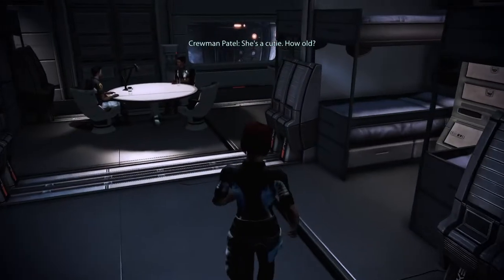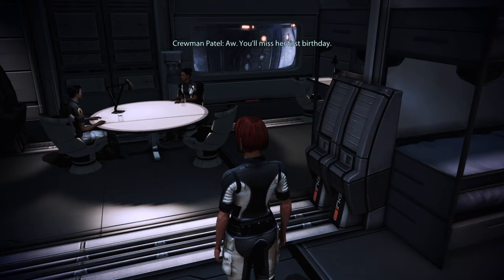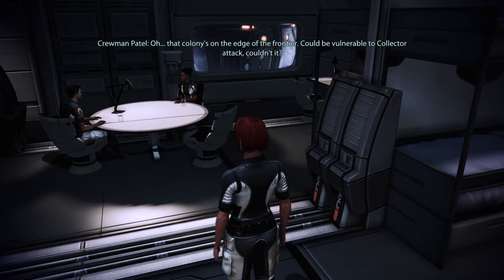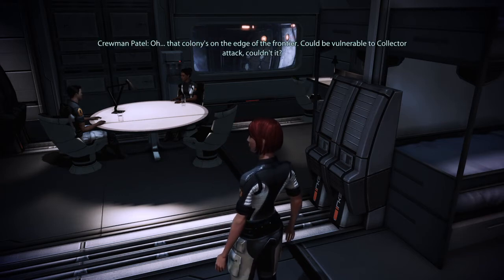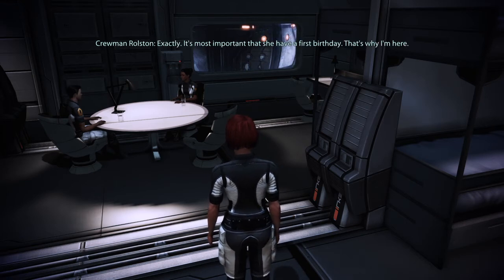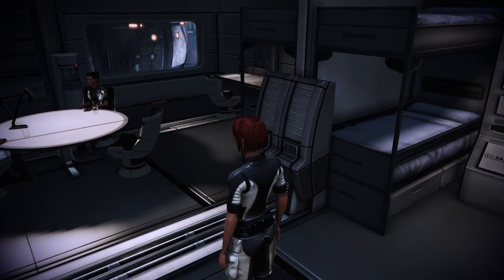Oh, she's a cutie. How old? She'll be a year old next month. Oh, you'll miss her first birthday. Well, my family lives in New Canton. Oh, that colony's on the edge of the frontier. Could be vulnerable to Collector attack, couldn't it? Exactly. It's most important that she have a first birthday. That's why I'm here.